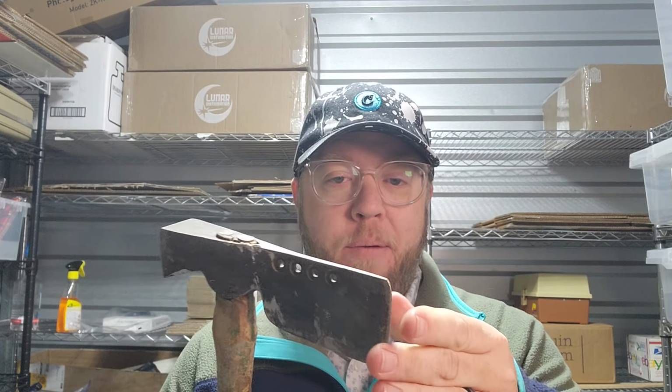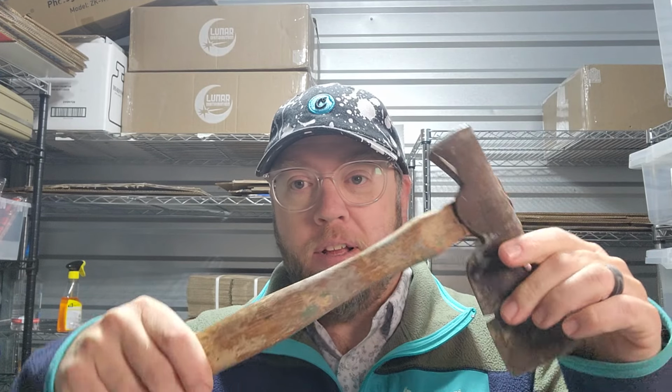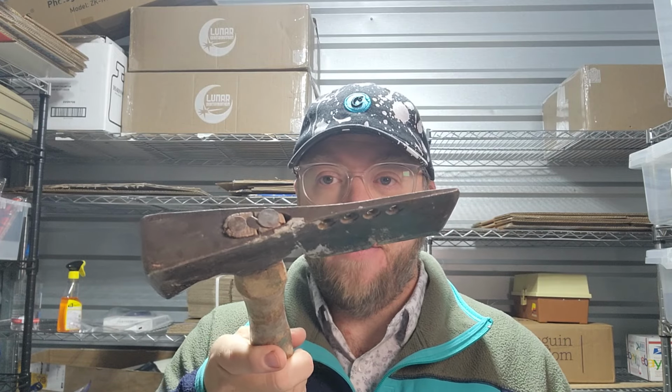It needs a lot of cleanup. It needs to be sharpened. The handle is super wobbly. You could maybe reuse this handle, possibly. Not sure, but needs a lot of TLC, that's for sure. Picked this up for $1 at an estate sale. No, I did not. I picked this up for 50 cents. I'm wrong. I remember taking the 50-cent tag off of it.